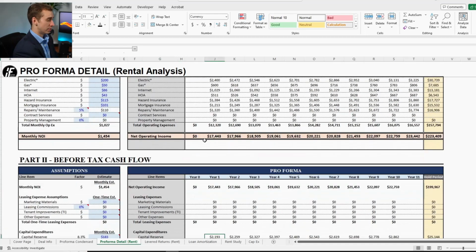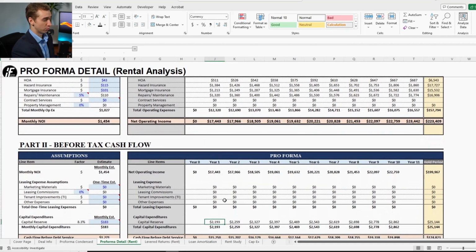Now, I want to make another distinction and a clarification in this video because it's also one that confused me a lot whenever I was first starting. You can have a reserve account for repairs and you can have a reserve account for CapEx if you so please. Another way to do it is to have one account.